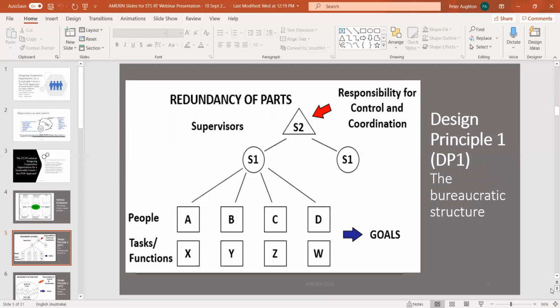This design principle 1 here is a system, so it needs to have redundancy built into it to cope with different demands placed on it. It's a bit like when you fly an aeroplane, you want to have redundant systems in it. So if one computer system fails, there's a backup system there. So redundancy of parts means that the work itself, a whole task, is being broken down into parts. So you have, in this instance, the parts X, Y, Z, and W. And so that whole task is broken down into those parts there.